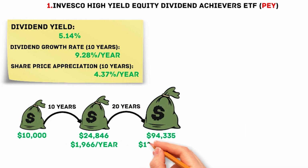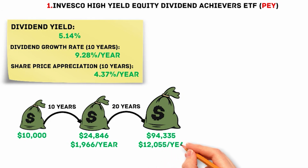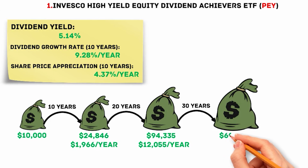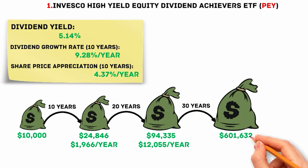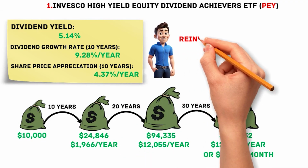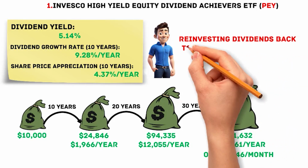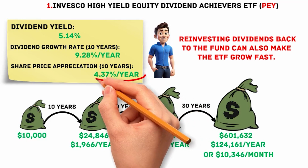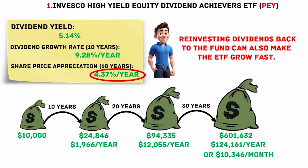$94,335 and the annual dividend is $12,055. In 30 years, the investment would be $601,632. Now the annual dividend is $124,161. Each month, the dividend is $10,346. As we can see here, reinvesting dividends back to the fund can also make the ETF grow fast, despite the share price appreciation being not so high.